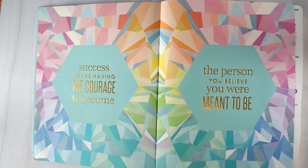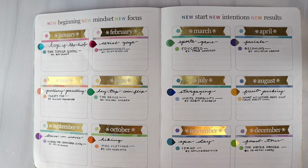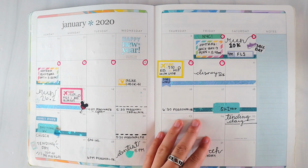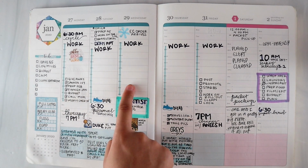When I first was in my softbound planner, I really was a task-oriented person, and I still am, but my planning style was very task-oriented. When I look back at my spreads, they really revolved around the different to-do lists that I had daily, and I soon figured out that with my work schedule and what I am doing, that I needed a different planner.